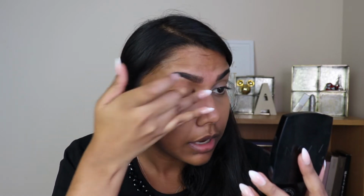Sometimes I put a little bit on my nose if my nose is a bit red, but most times I just leave it. I also bring down some of the concealer to my chin area if I have any breakouts here as well. And if I have any extra concealer, I just bring it there.